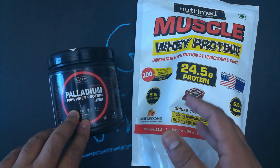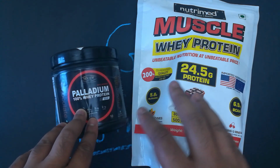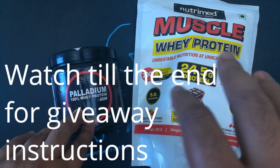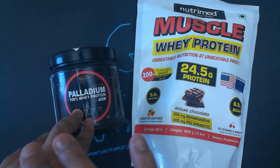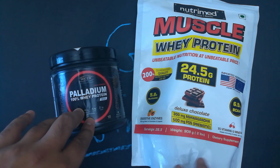Because to actually tell effectiveness, you gotta use it in a really controlled environment, which I think is quite impossible in a home or personal environment, right? What I can tell you about negative effects is that none of these had any negative effect on me. There was no gas, no bloating. These things just went in smooth, and I was feeling pretty light within an hour or so. So that was the update.